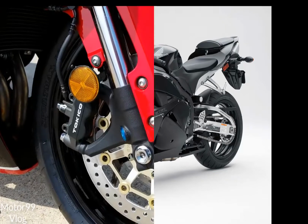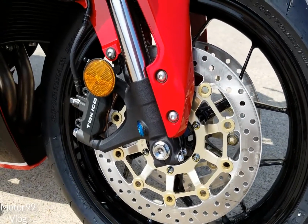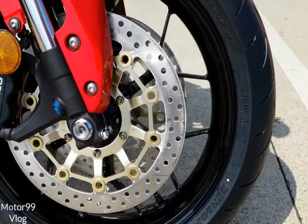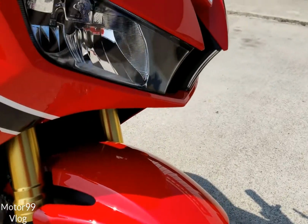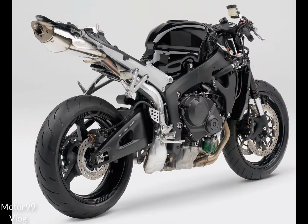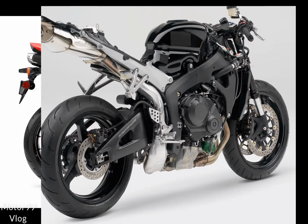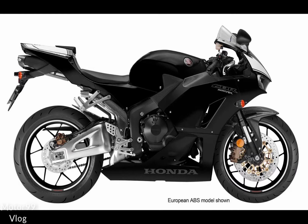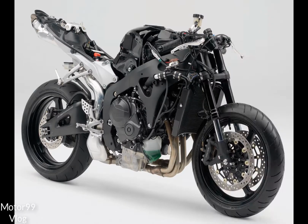USA specifications/technical details. US MSRP price, $12,799 USD. Engine type: 599 cubic centimeters liquid-cooled inline 4-cylinder. Bore and stroke: 67 mm x 42.5 mm. Induction: dual-stage fuel injection, DSFI, with 40 mm Denso throttle bodies, 12-hole injectors. Ignition: computer-controlled digital transistorized with 3D mapping. Compression ratio: 12.2:1. Valve train: DOHC, 4 valves per cylinder.